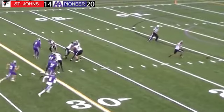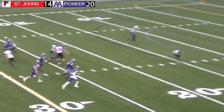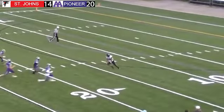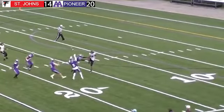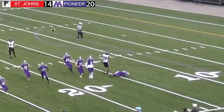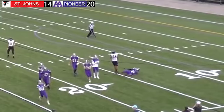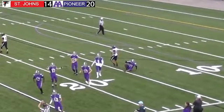Pioneer 1st and 10 from the St. John's 29-yard line. 4:57 left to go in the second. Pioneer up 20-14. Trusty split out wide to the left. Peterson Sand. Griffin Pearson Sand in the slot to the left. Fisher split out wide to the right. Daly in the slot to the right. Shotgun formation. Easthope has Atkins to his left.